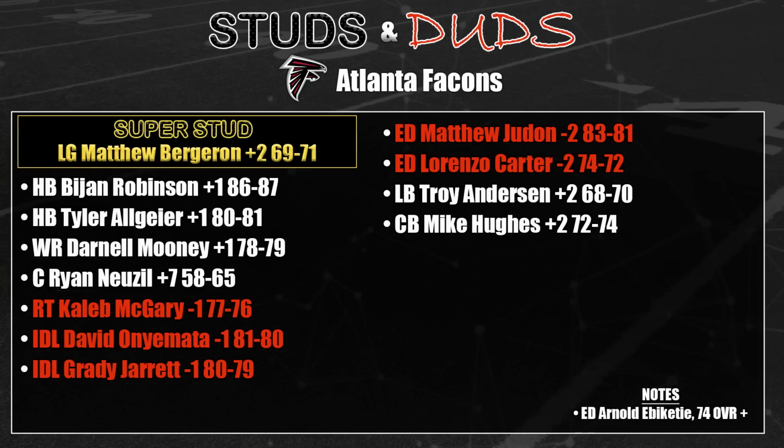But then sticking with the offense here, both running backs are going to go up. Both Bijan and Tyler Algier have just been beasts this year. And Bijan, I don't think he's been the explosive, dynamite, ultra superstar that he even still could be, or we thought he would be out the gate. He's been very, very good this year and still deserves to go up 86 to an 87.